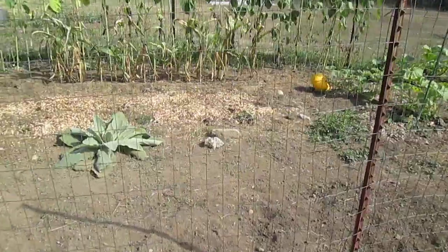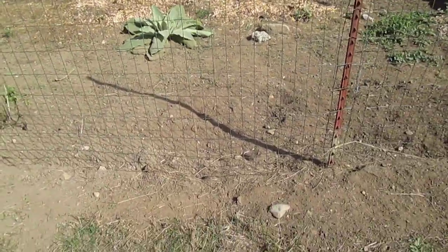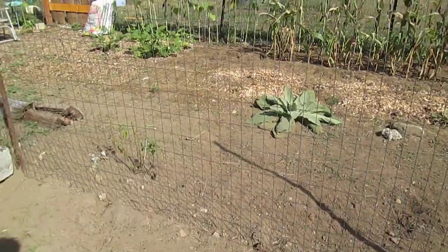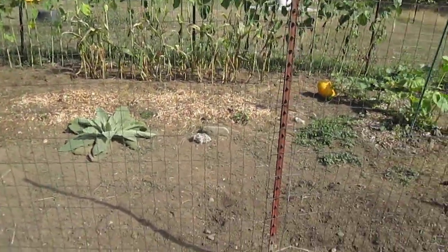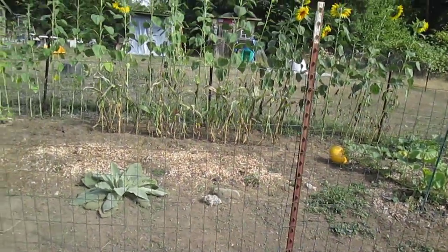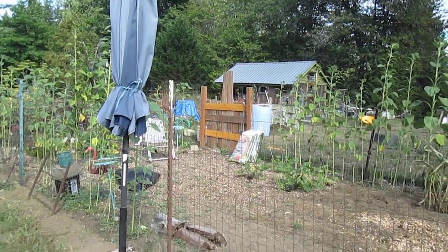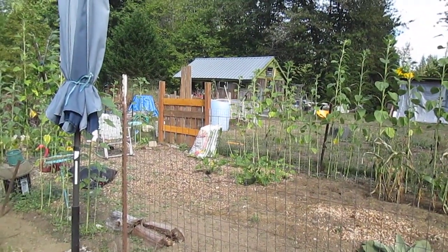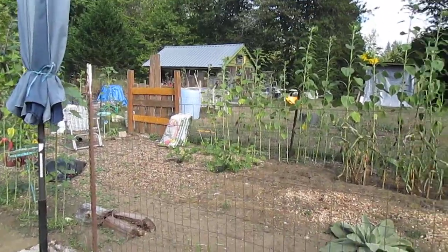Along the perimeter, you'll see I've dug out from the fence 14 or 16 inches, I suppose. And on the inside of the fence is another 14 to 16 inches dug out, but not particularly planted with anything but sunflowers, calendulas, a borage, a couple of asters. I don't remember what else is in there.